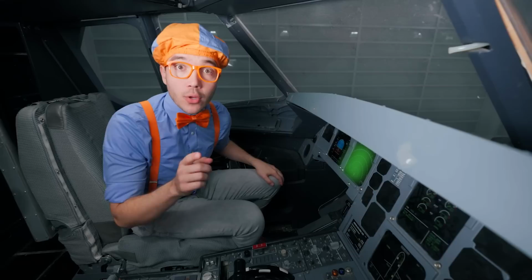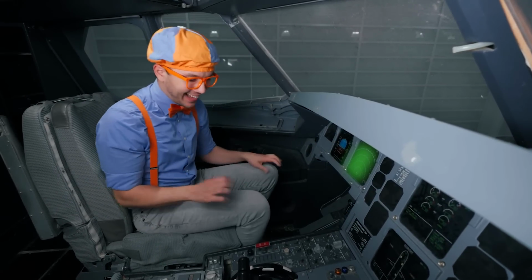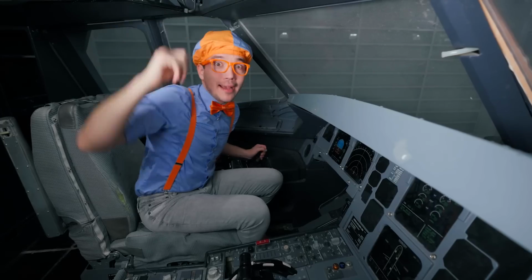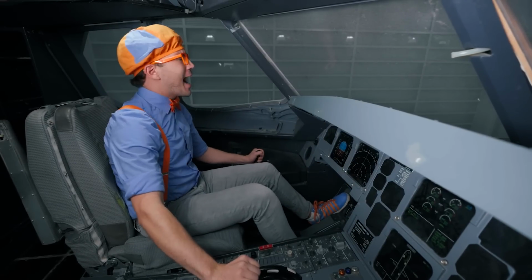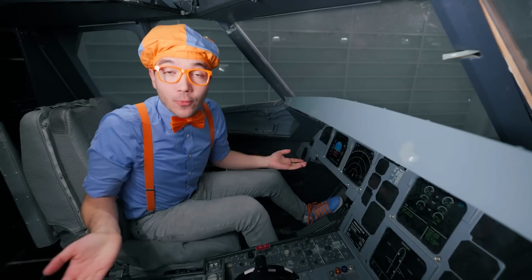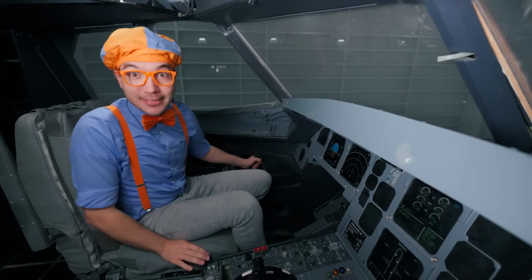Oh, you know that one of the jobs you can do at Kidzania is learn to become a pilot. Whoa, yeah, that makes sense because there are so many different switches here. Looks like you need a lot of practice for it. Ooh. Oh, it would be so fun to fly an airplane. Ooh. Looks like the plane's getting ready to take off. We better go so the pilot can sit here. Okay, let's go take our seats.